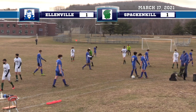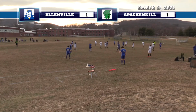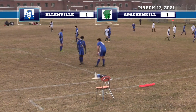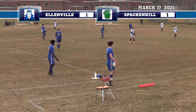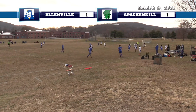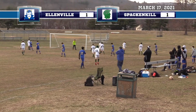So here's the mask break as we're, I think, halfway through the second half now. We'll just have to wait and see what happens if it stays tied at full time. In a traditional game, they would typically try to find a winner in overtime. But I know in these crazy times with this shortened season, they may just let it settle for a draw and let it count as a tie. But we'll see. Let's see if Ellenville or Spackenkill can get a goal to win this game. 20 minutes to go.